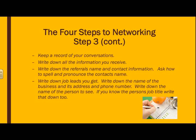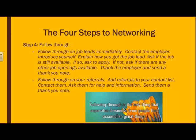Write down the name of the business, the address and phone number, anything that you think is important, write it down and keep it all organized on some form of chart. Like I said, my contact list would have name and relationship, the first contact information, and then the date that I contacted them and what the outcome was, or a note that says I have to call them back, something like that. Then, finally, step 4 is follow through.